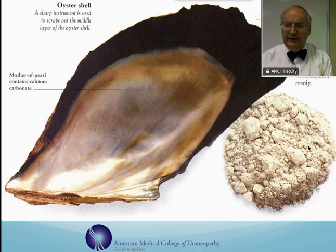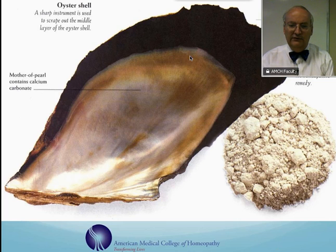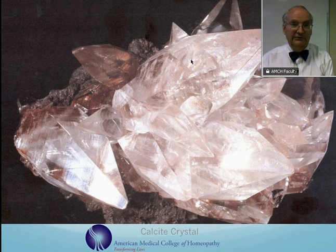Calcarea carbonica, or calcium carbonate, can come from a variety of sources. The one we use in homeopathy comes from the middle layer of the oyster shell, but you can also derive calcium carbonate from calcite crystals and from many other sources like coral.